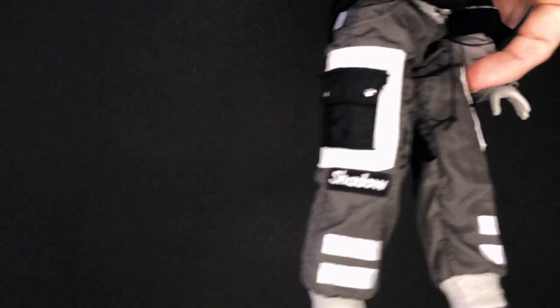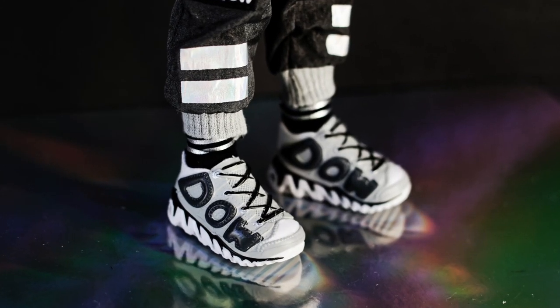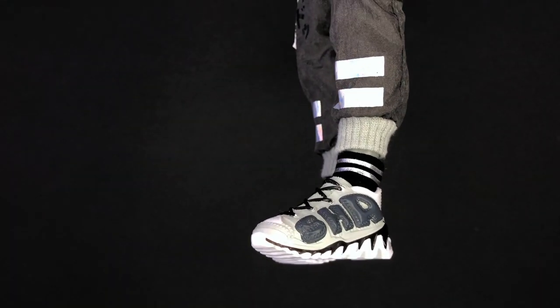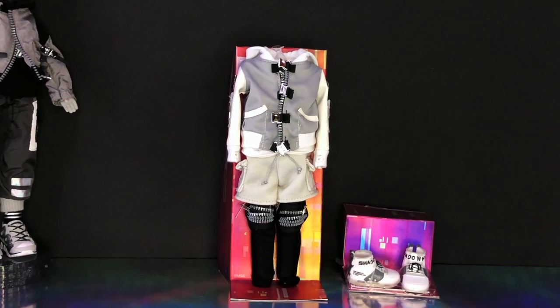And more reflectors. So, you know, this is a jogging suit. So when he's going out jogging, he's gonna want cars to see him. So that makes a lot of sense. And then we have these great tennis shoes that say Doe, which I know is supposed to be shadow, because here's Sha on this side. Sounds like some kind of lingo. Doe, y'all. Doe. And here we have a look at Ash's outfit that he comes with.